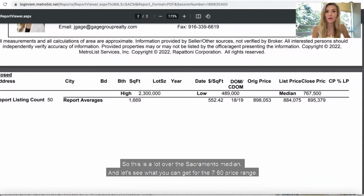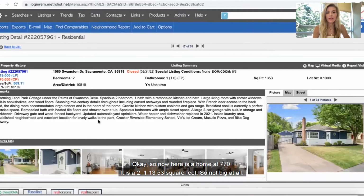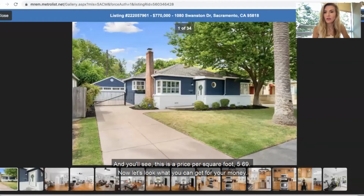And let's see what you can get for the 760 price range. Okay, so now here is a home at 770. It is 1353 square feet, so not big at all. And you'll see this is the price per square foot, $569. Now let's look what you can get for your money.